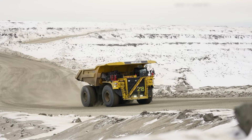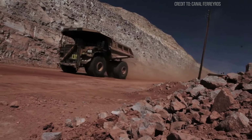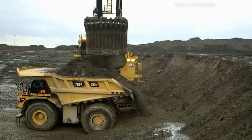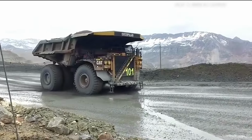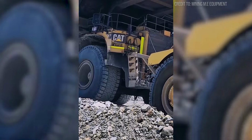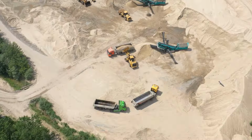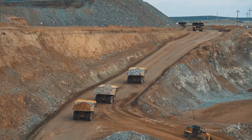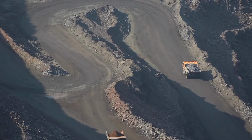The Caterpillar 797F is more than a machine. It's a symbol of human ambition, of what we build when the stakes are high and the terrain is unforgiving. It moves mountains. It reshapes landscapes. It fuels industries that power the modern world. Even the strongest machines have flaws, and every giant can face change. Because in heavy industry, nothing stands still for long. There's always a bigger load, a tougher job, a more extreme frontier waiting.